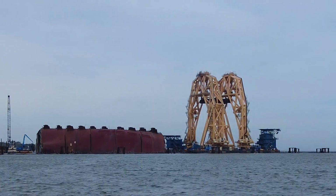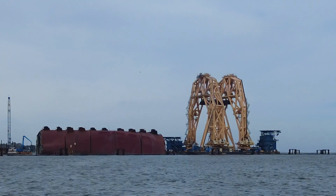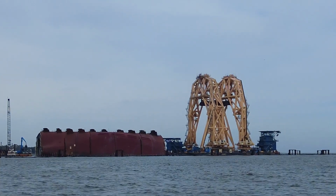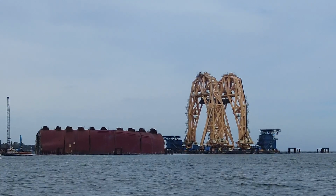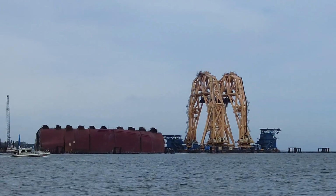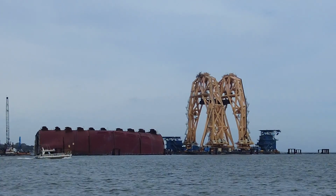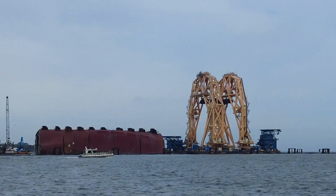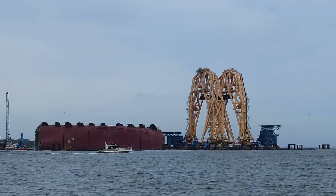And then, we've had a few comments from folks that have said, we see them doing this, taking the cars off, putting them on the spud barge, and then moving that barge back into the port to unload it onto the larger hopper barge. Why aren't they just kind of moving the hopper barge in and loading it there? Well, guess what we saw today?